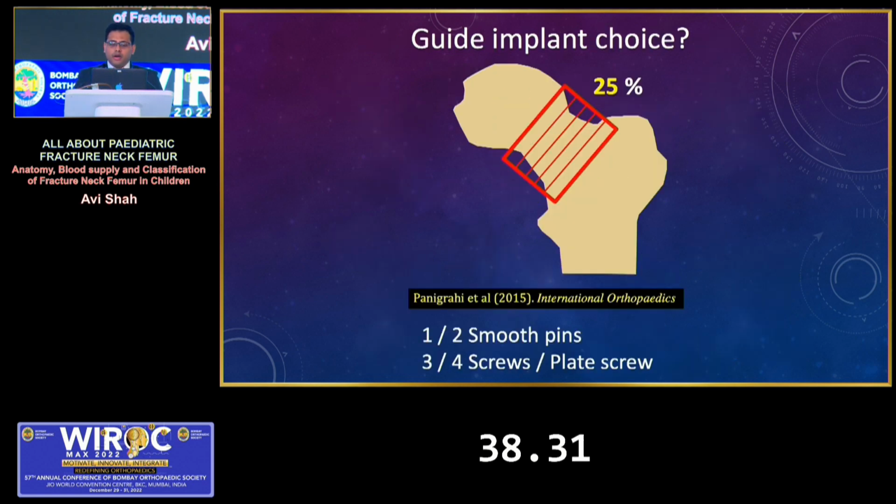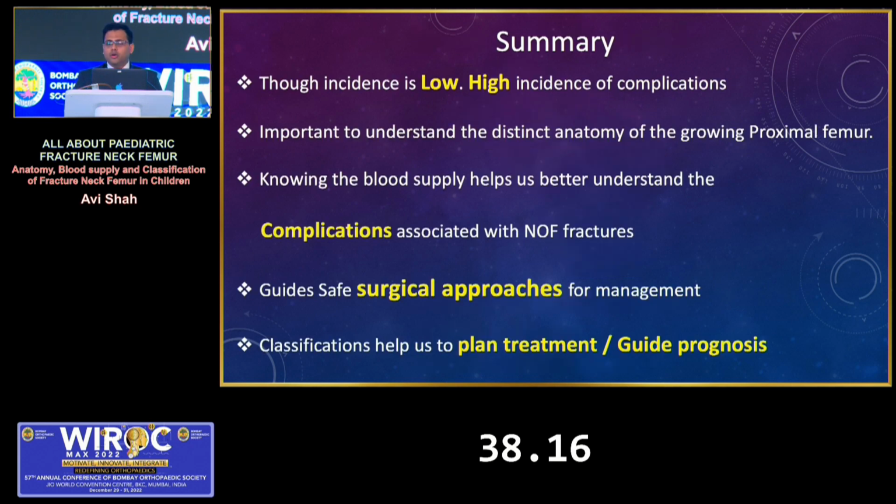This was a paper in 2015 which gave a classification to help us choose the implant, where they divided the neck into zones of 25%, and in zones 1 and 2 they said it would be better to use smooth pins, and in the other zones screws and plates. So in summary, we know these fractures, even though they have a low incidence, have a high complication rate. It is important to understand not just the anatomy, but the blood supply to prevent complications, guide safe surgical approaches, and to plan the management and guide the prognosis.